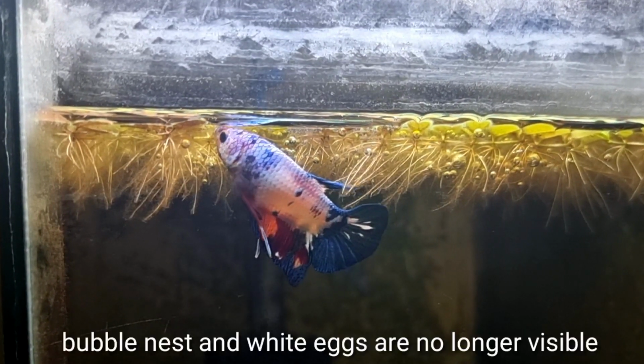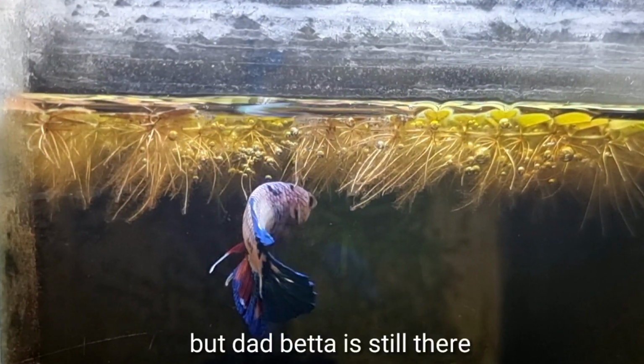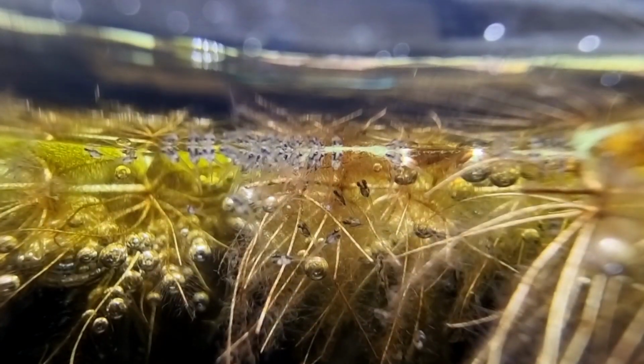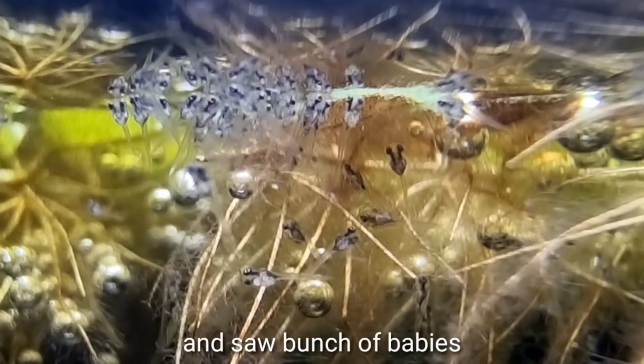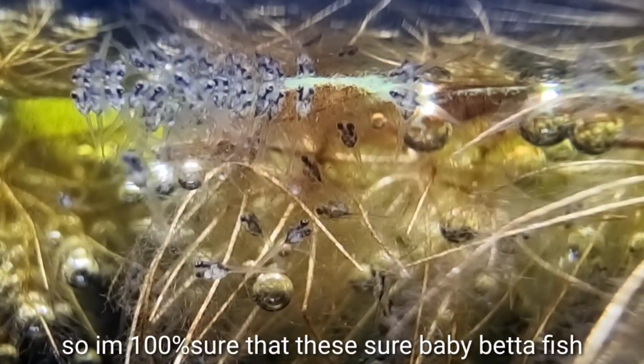Forty-eight hours later, the bubble nest and white eggs are no longer visible, but that betta is still there, and I think he is guarding something. So I decided to take a closer look and saw a bunch of babies, so I'm 100% sure that these are baby betta fish.